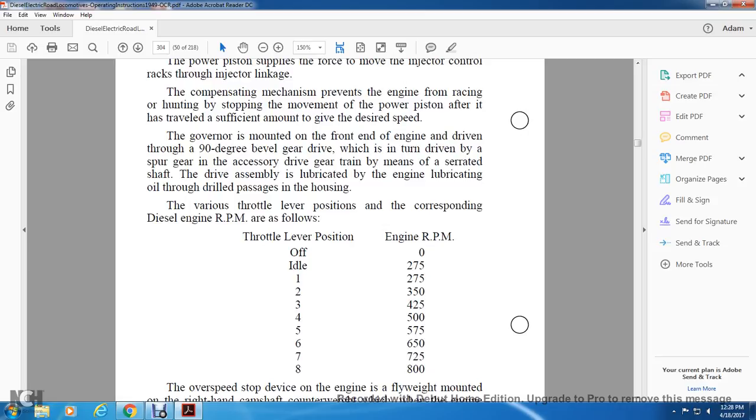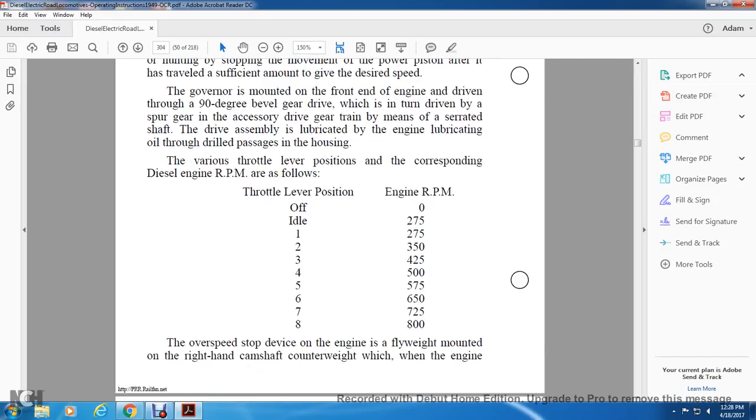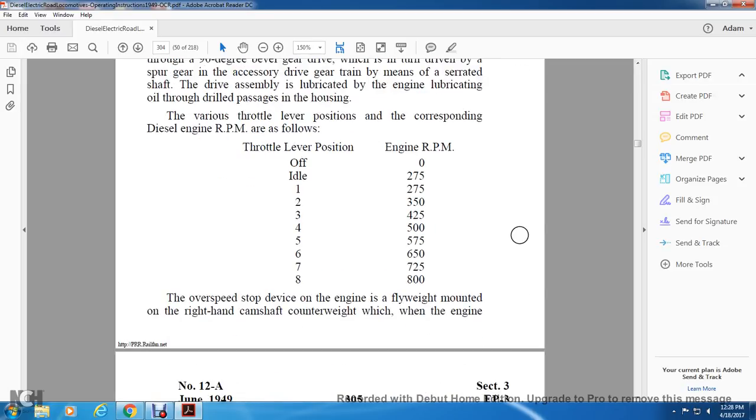Various throttle lever positions and the corresponding diesel engine RPMs are as follows. Off is engine 0 RPM, idle is 275 RPM. Throttle position 1 is 275, throttle position 2 is 350 RPM, throttle 3 is 425 RPM, 4 is 500 RPM, 5 is 575 RPM, 6 is 650 RPM, 7 is 725 RPM, and 8 is 800 RPM.